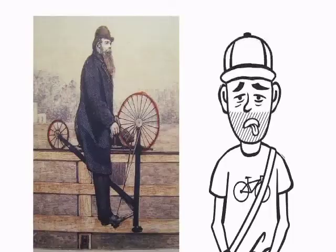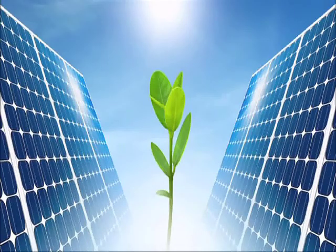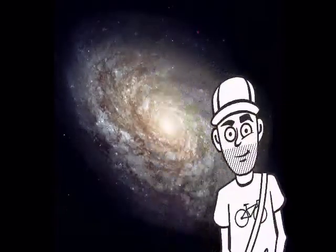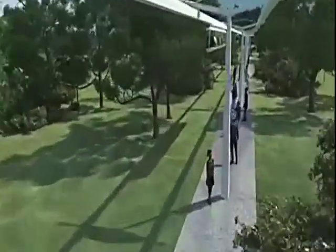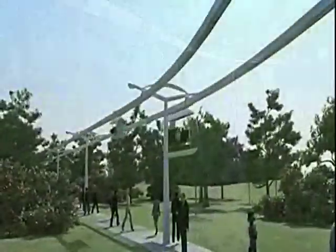That's a lot of pedaling. No, the transportation system is grid and solar energy as well as optional human powered. Sounds like Star Wars. So what can it do? Fly? No, it silently runs above traffic congestion, getting people and goods to their destination faster.